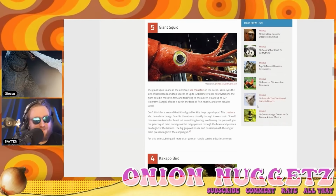Yeah, that might be a little difficult. So if it eats something too big, it can destroy its brain. Yeah, I guess so. If they eat something too big, swallowing prey will give the squid brain damage as the bulge passes through its brain. Oh my god!